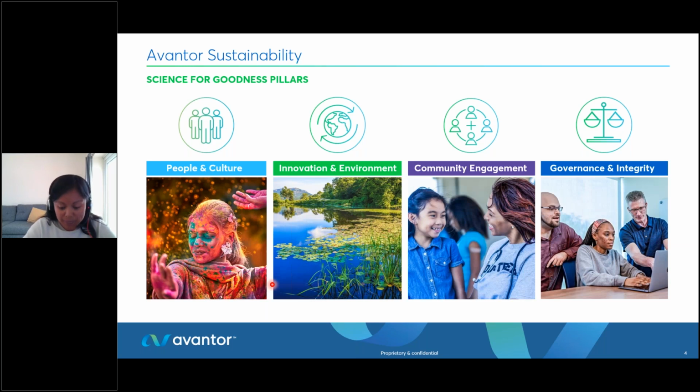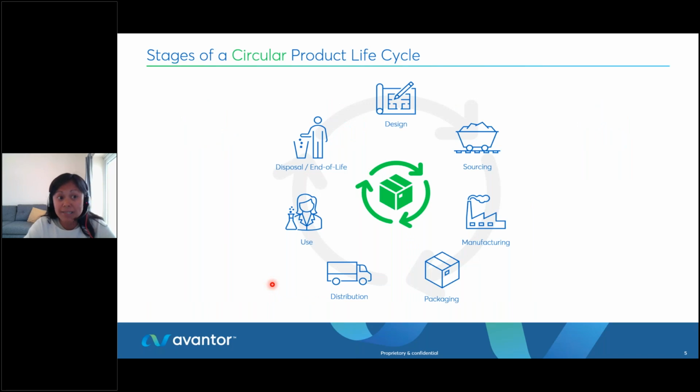So I'd like to actually begin with how we define sustainability here at Avantor, and it is based on 4 different pillars as shown here, and they're all in alignment with science for goodness, and they include people and culture, innovation and environment, community engagement, and governance and integrity. It is important for me to also share with you the different stages of a circular product life cycle shown here, and also express to you that we are going to focus on the use in this webinar.